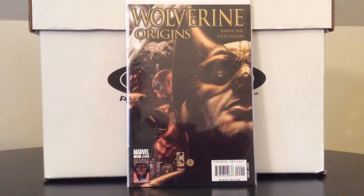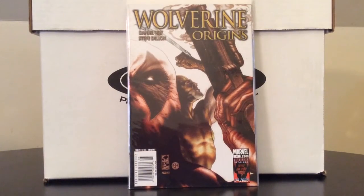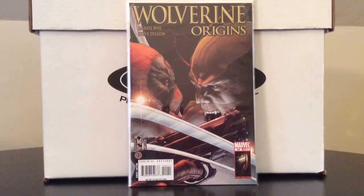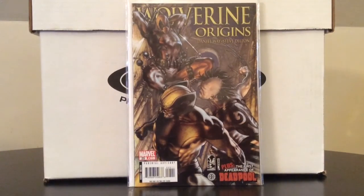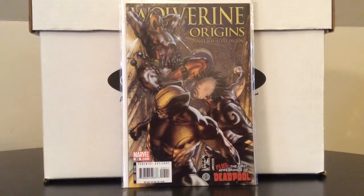Number 22. Number 23. Number 24. I love that cover. That's probably my favorite cover out of the bunch. And number 25, which contains a reprint of New Mutants 98.